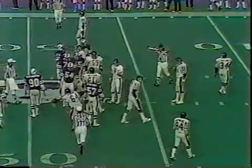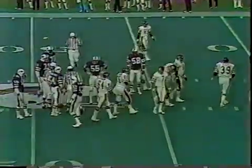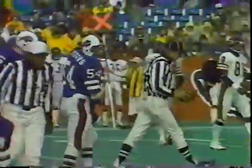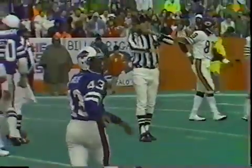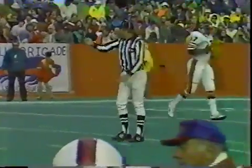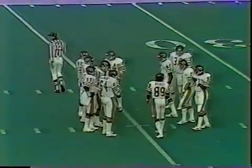All kinds of motion along that front. Our guess would be that the Bears move, drawing the Bills over. Let's see. And that is the case. That's a false start on the offense. Ted Albrecht, number 64, charged with a false start. 1:05 remains on the clock. 1st and 15.